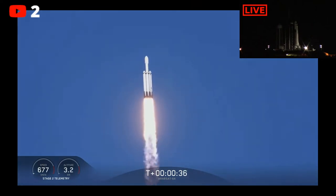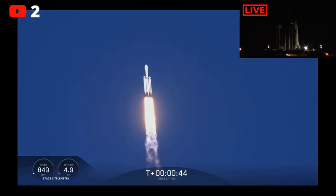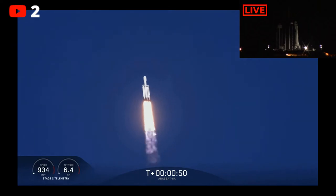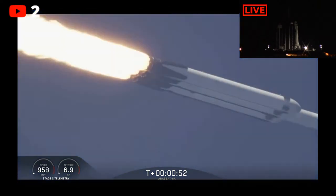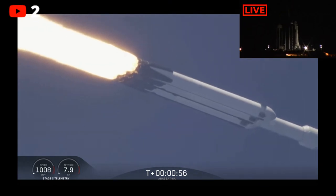Seconds into flight, under the power of 5.1 million pounds of thrust, Falcon Heavy is headed to space. We're throttling down at T plus 40 seconds to prepare for maximum dynamic pressure. Power and telemetry are nominal.